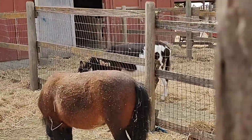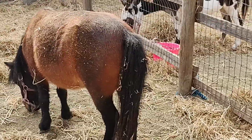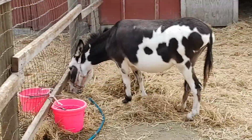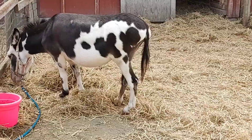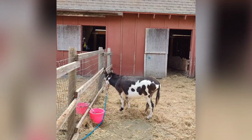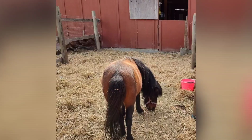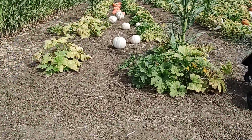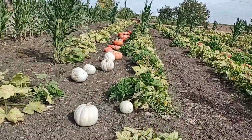A miniature horse. There's a name to it that I can't remember right now, but they're so cute. Let's see, there's one there. Hey, did you fart? There's one right here that's so cute. Making noise. That's not that old.